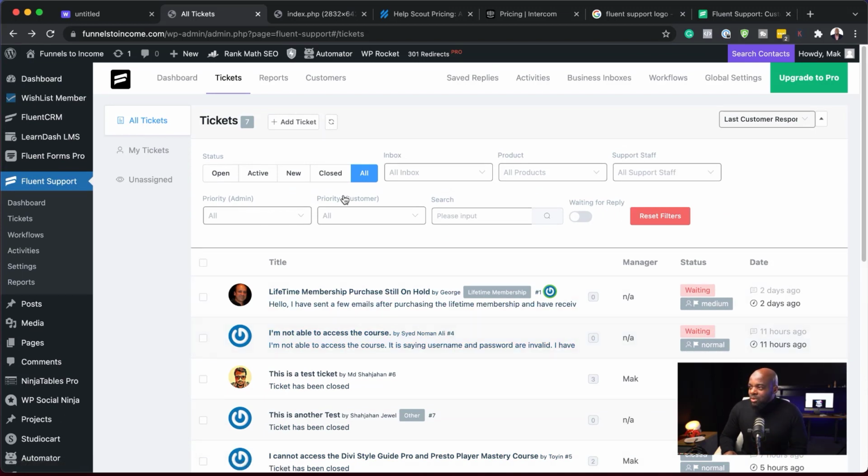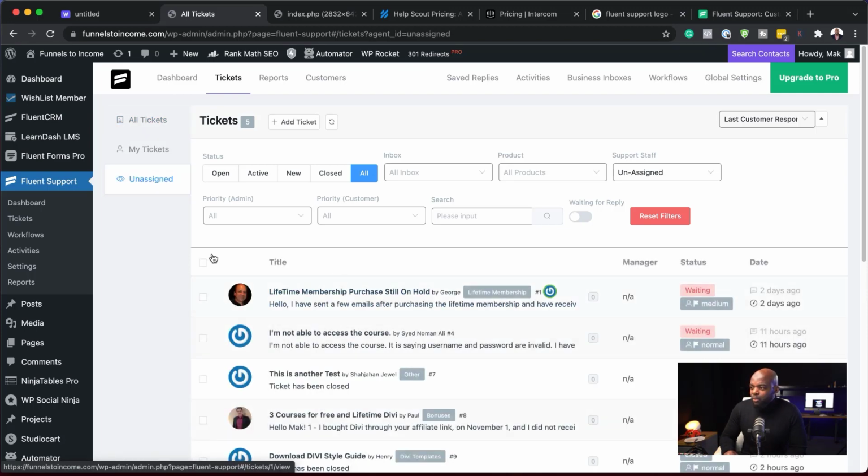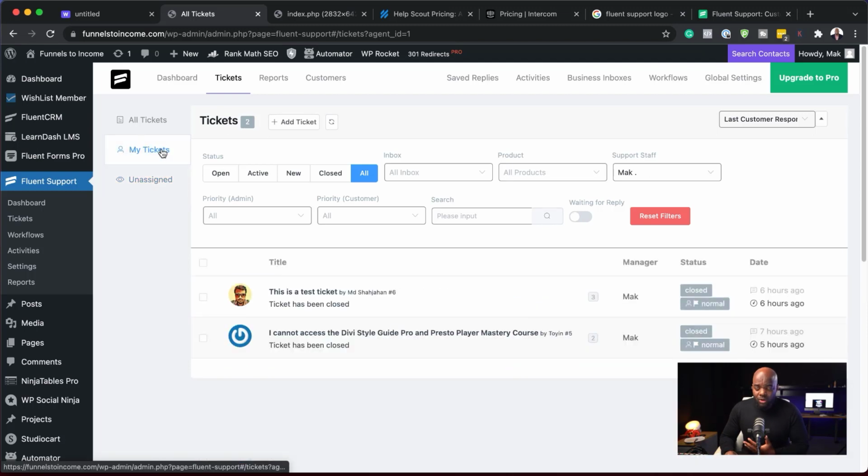Right. So what I can also do here, I mean, I can do a lot. I can assign my tickets here. If I needed to add more people to work on my system, you have unlimited users that can work on your system. So I can actually assign people to help me with the support.